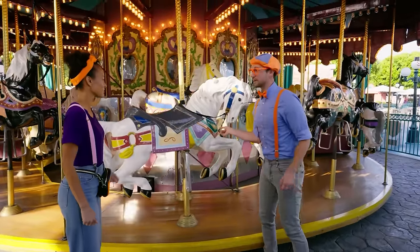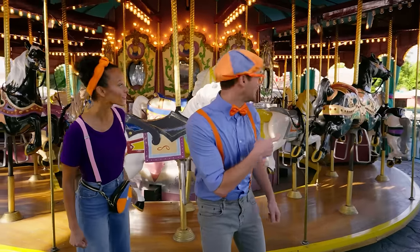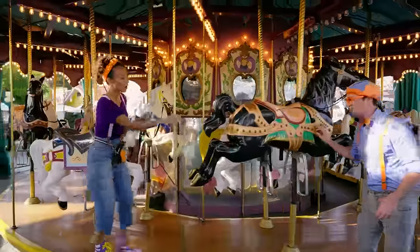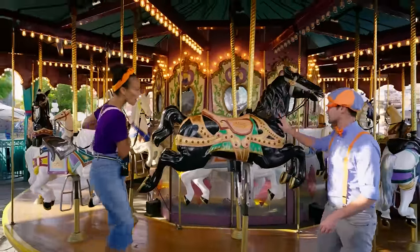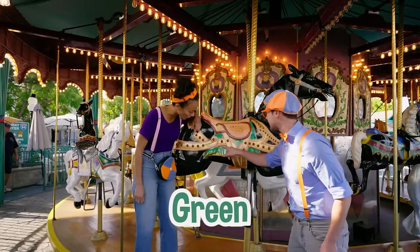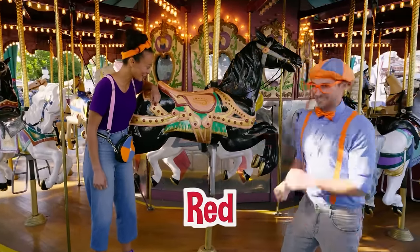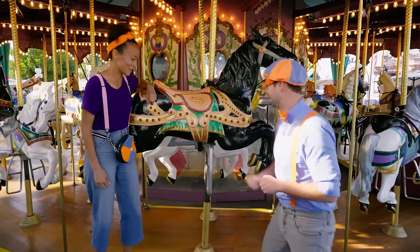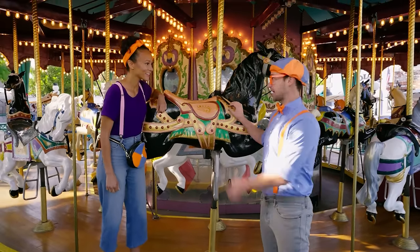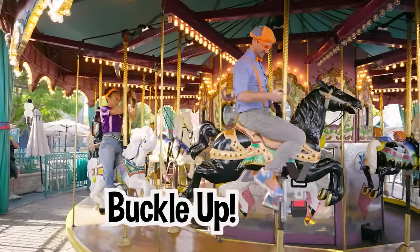Okay, so is this the one that you want to ride? I think so. Okay, and let's see. Maybe I'll ride this one. Whoa, check it out, Meekah. This horse is black. Yeah. And look at the bright green right there on the saddle. Whoa, and it even has gold and red. Oh, I'm so excited. This is a very cool looking horse, Blippi. Great choice. Thanks. Well, shall we? Let's do it. First, we have to buckle up for safety. That's right.